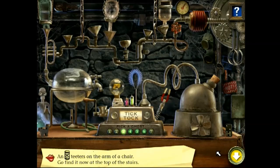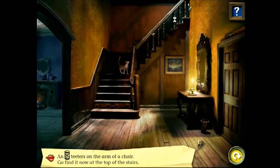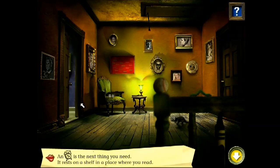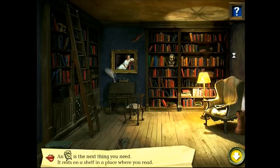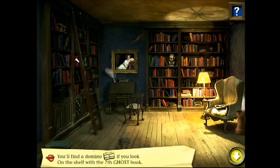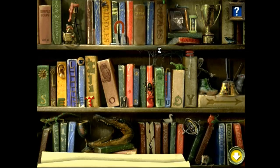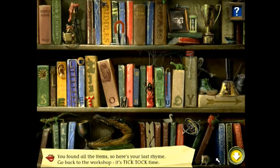Hourglass teeters on the arm of a chair. Go find it now, at the top of the stairs. One hourglass. An alarm clock is the next thing you need. It rests on a shelf, in a place where you read. One alarm clock. You'll find a domino 12 if you look on the shelf with the seventh ghost book. One 12. You've found all the items, so here's your last rhyme. Go back to the workshop. It's Tick Tock time.